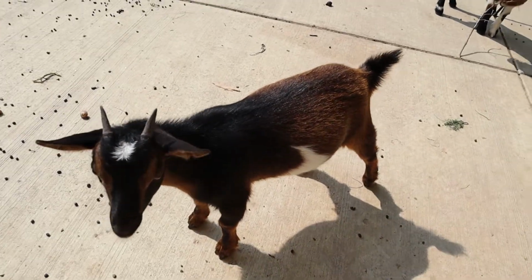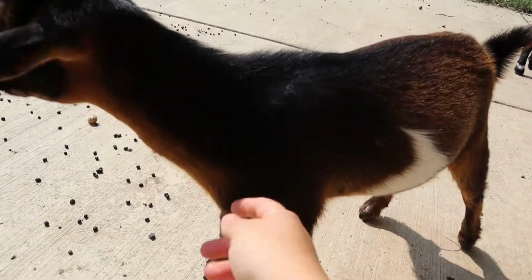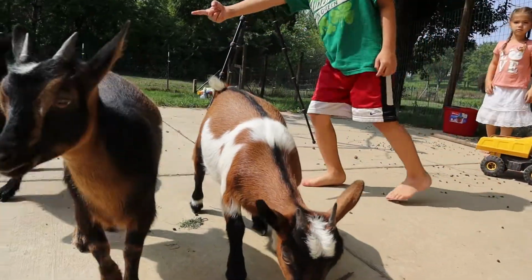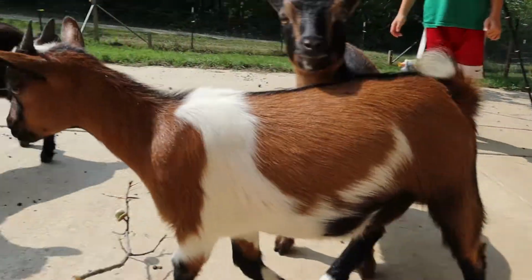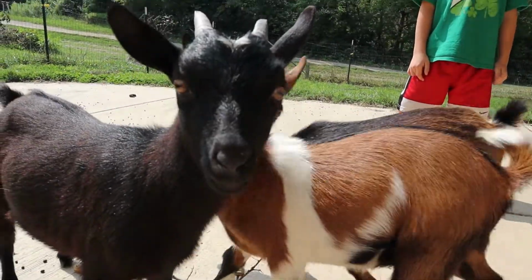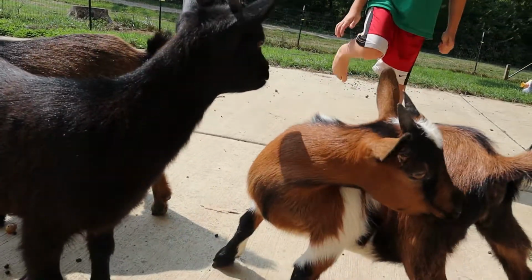This is Ivy. Ivy is the most tame. The pretty one there is Poppy. And that's Sage. That one right there is Poppy. And Sage is the black one. We named them after plants because we want them to eat the weeds.